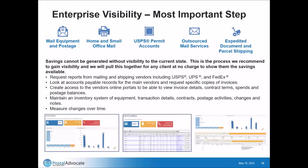Then create access on the vendors' online web portals. All of the vendors in the mail industry that we mentioned have web portals. You can plug in your account number and the serial number of your equipment, and you can get visibility to the contract details, the postage spends, and the transactions that are being done. And that's true of the Postal Service and UPS and FedEx as well.